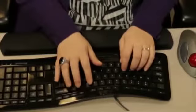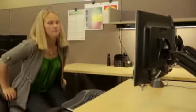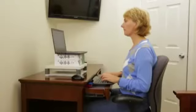Avoid working in the same position for long periods of time. Alternate tasks so your muscles don't get stiff and tired. Take short, frequent breaks to rest and re-energize. A 30 to 60 second break every 20 to 30 minutes is ideal for computer users. Try some simple warm-up exercises. And be sure to use the same good ergonomic techniques when you're working at home or outside the office.